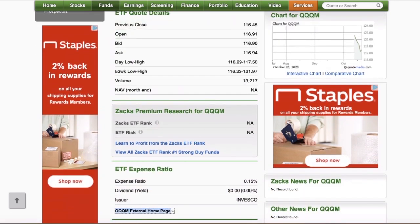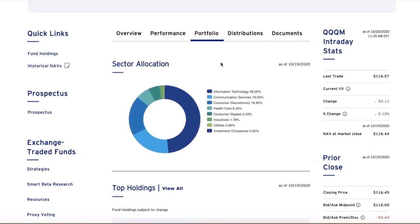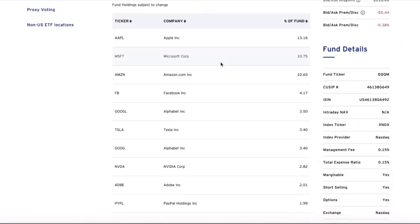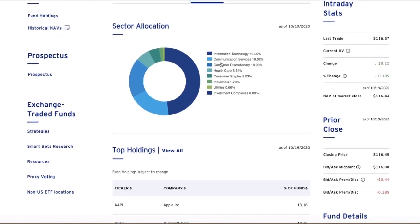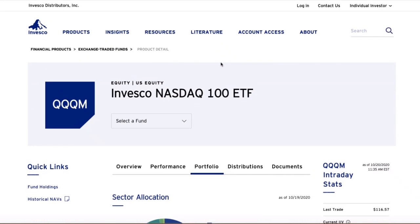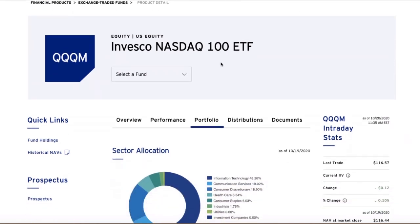You can go to the Invesco web page for the ETF, but it is basically the same. It has the same holdings and tracks the same index. It is just a cheaper and lower share price version of QQQ. So if you are a trader and you want a lot of liquidity, if you want to trade in and out of the market, then QQQ is the ETF for you because of its liquidity. But if you're a buy and hold investor, then QQQM makes a lot of sense because of lower cost.